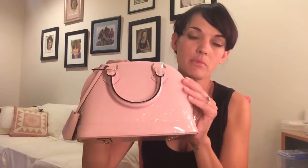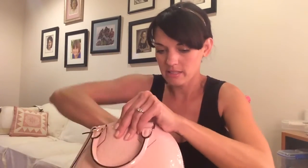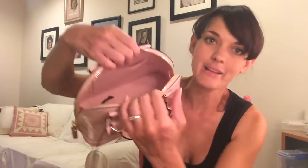The Vernis is the smooth, shiny leather, and sometimes you can get fingerprints on it. I've obviously been handling this and it has no fingerprints on it. I do have the Amarant. That one tends to show fingerprints a little bit more. And then it also came with this card that says what the actual item is made out of. And then here are my product stickers. So far I've always gotten my product stickers in everything that I've purchased from that store. And then this is the inside. It matches the color, and it is just so cute.